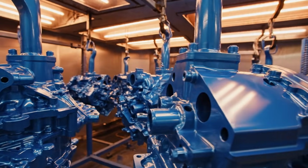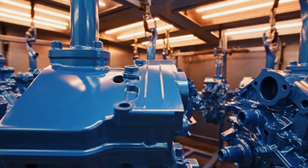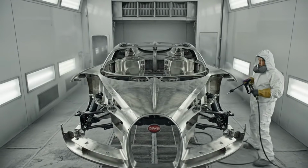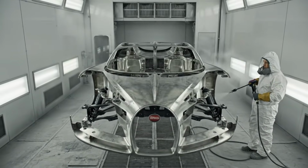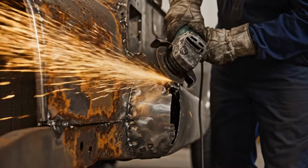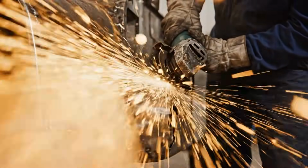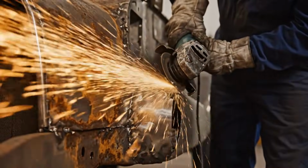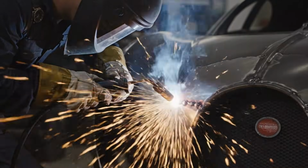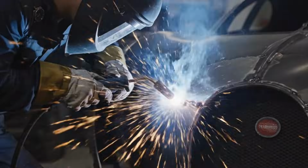Freshly painted engine components cure under heat lamps, their glossy finish shimmering, vibrant color locked in. A crane descends, revealing the bare Bugatti chassis in a sandblasting booth, ready for complete rebirth. An angle grinder cuts a rusted frame section, bright orange sparks flying, intensely removing the corrosion. A welder meticulously joins a new metal patch, bright sparks illuminating the dark frame, building strength piece by piece.